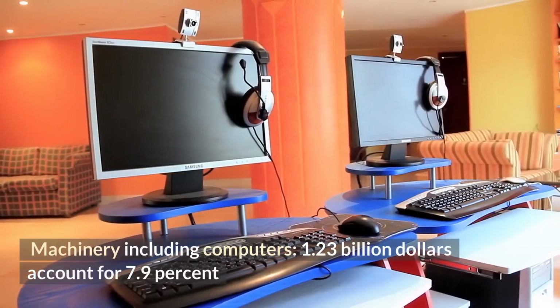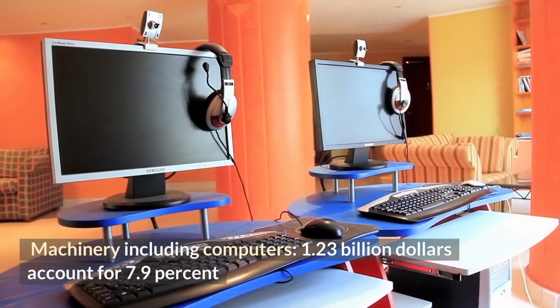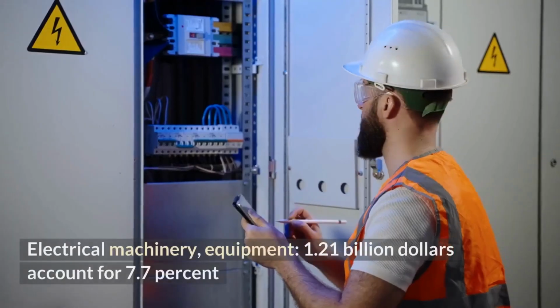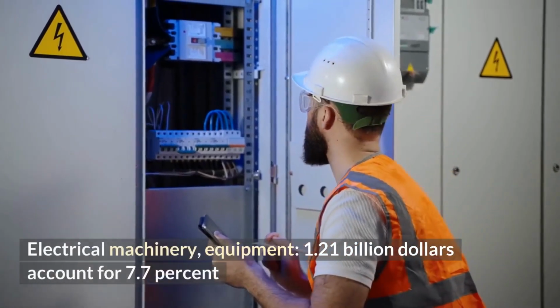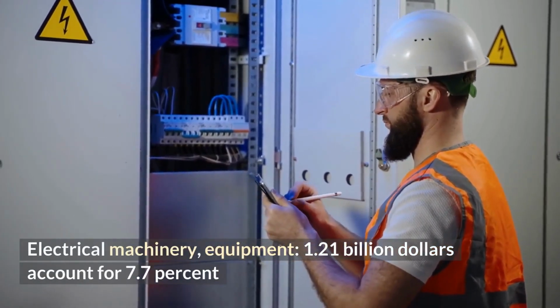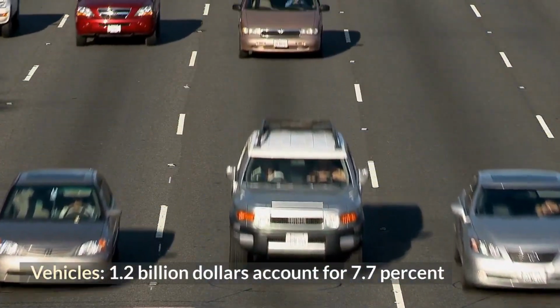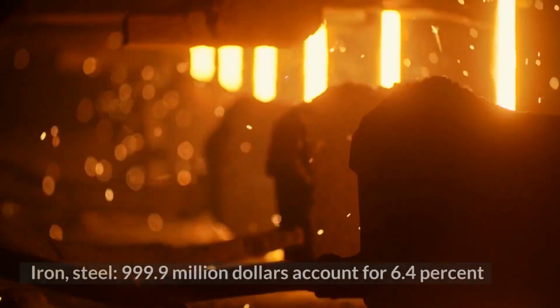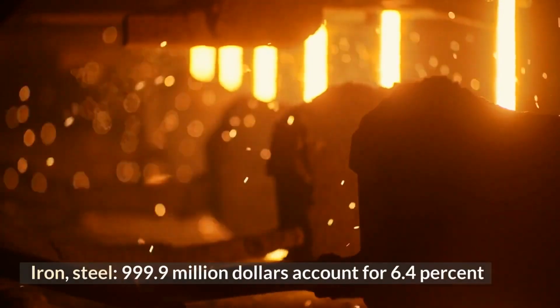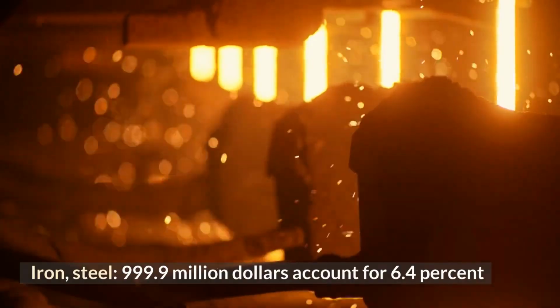Machinery including computers, $1.23 billion account for 7.9%. Electrical machinery, equipment, $1.21 billion account for 7.7%. Vehicles, $1.2 billion account for 7.7%. Iron, steel, $999.9 million account for 6.4%.